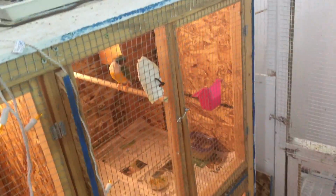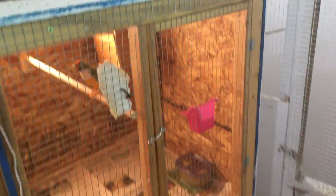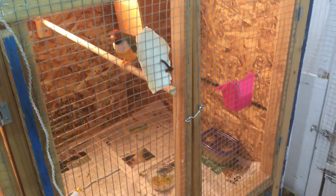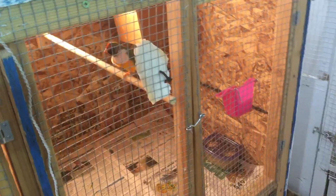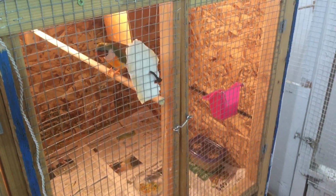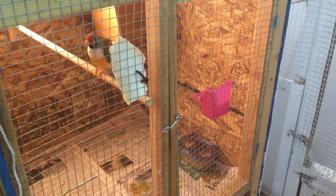Down here we have our Orangehead pair. They also were on the bottom row. They were down here in this middle cage, and I moved them up, and they are sitting on 4 eggs right now. 2 of the 4 are fertile. She's sitting strong. She's about 7 days into it, and I'm hoping that she'll hatch them out. So I think so far we're going the right direction.